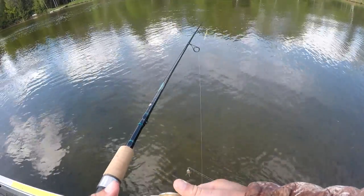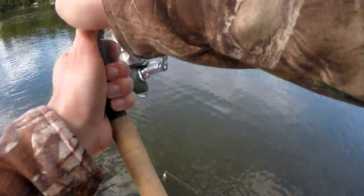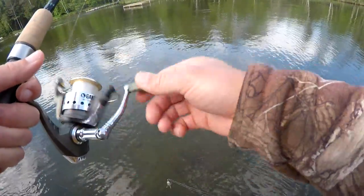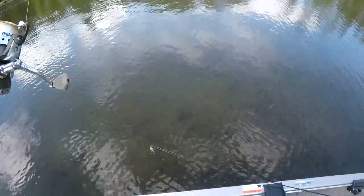Finally caught a fish. Oh, there's another one running with him. I wish I could get my bait in there. You should. I don't want to tangle the lines. Plus, he'll be up next to the boat. About 5 pounds. I don't know if I'd go to 5 pounds, but it's a nice largemouth.